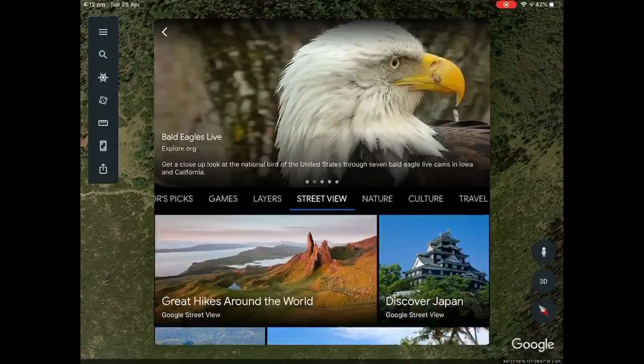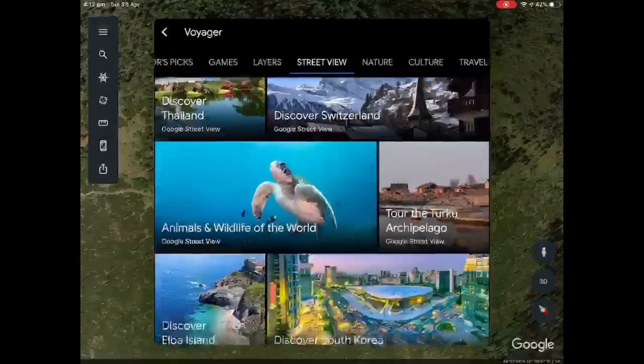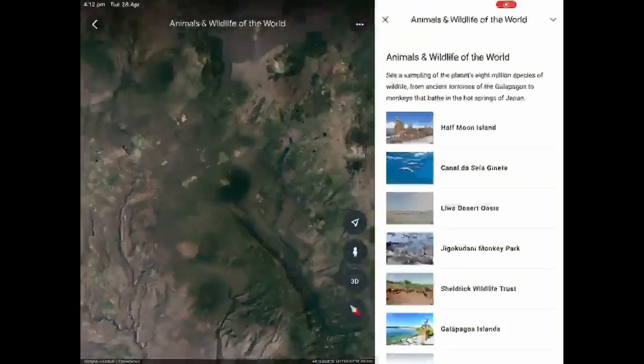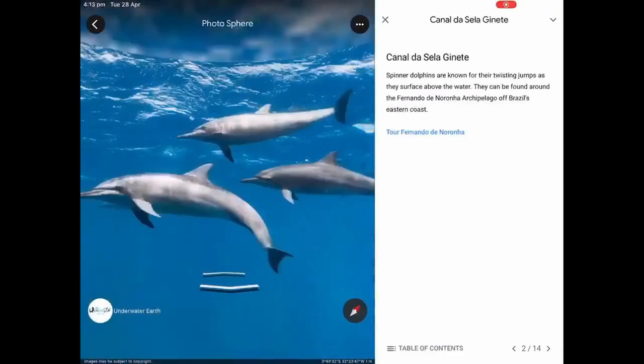If we click over here today, to go with our underwater theme, we're going to scroll through all these awesome places and go to the animals and wildlife of the world. And you can see there's all these different locations that it's going to take us to. And I think we're going to look at some dolphins.